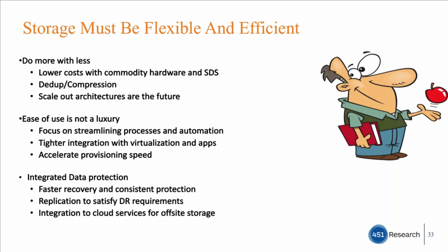As Mike just mentioned in the last segment, ease of use is not a luxury item anymore. You've got to have it, and you definitely have to have tighter integration with your applications and platforms like vCenter, because a lot of people are not necessarily going to want to open up extra tools if they don't have to. So definitely integration is going to be a key aspect to look at going forward.